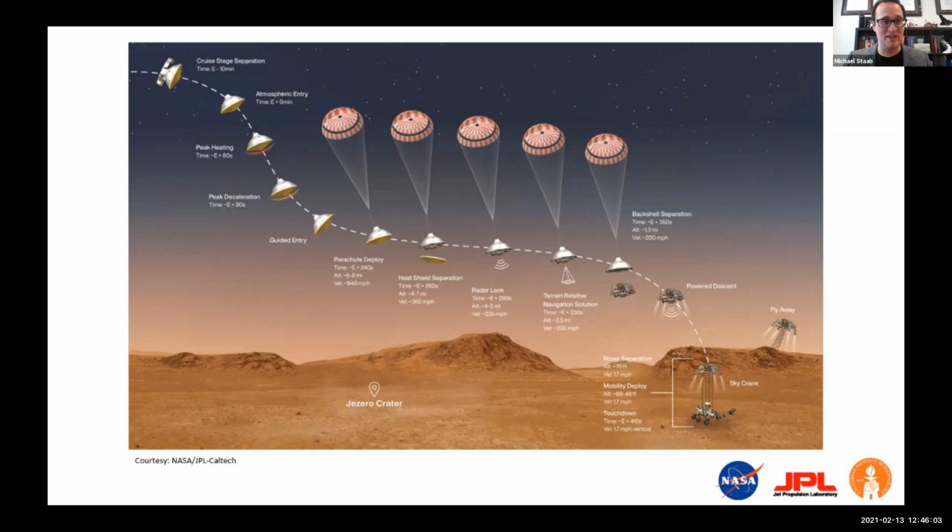This is something we call the 7 minutes of terror for a reason. If you remember from the Curiosity landing in 2012, this is what we call the 7 minutes of terror. And this is going to happen again. It's going to be hair raising, and because of the one-way light time distance, by the time we get the first indications that the spacecraft has touched the top of the atmosphere, it's already been on the ground for 4 minutes.